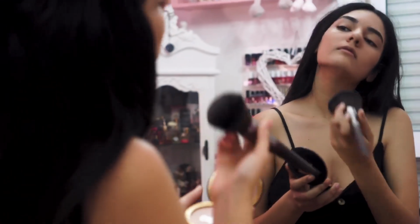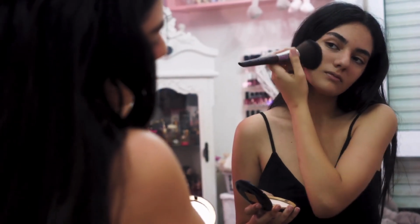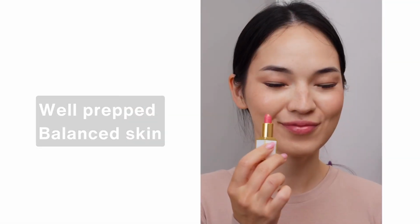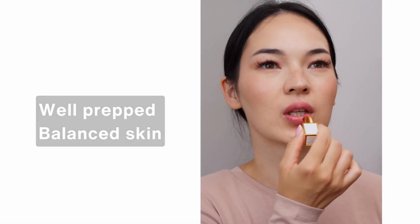In fact, many use it as their makeup primer because it creates such a smooth, hydrated base. One user mentioned that their foundation goes on more smoothly and lasts longer when they use this as their first step, which makes total sense when you consider how well prepped and balanced their skin is.